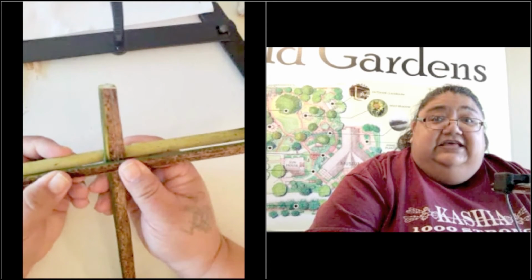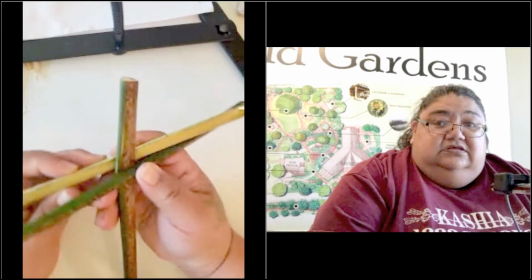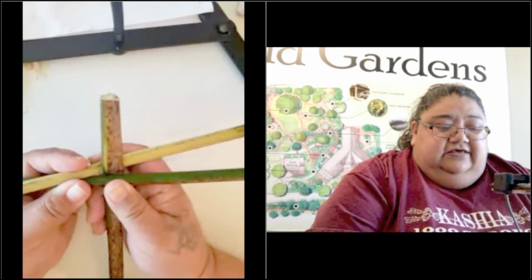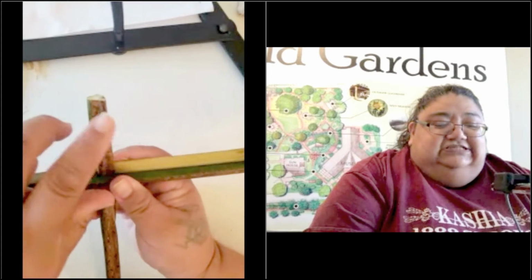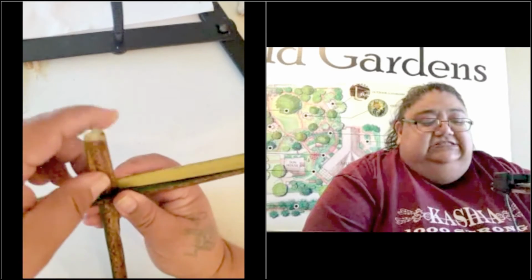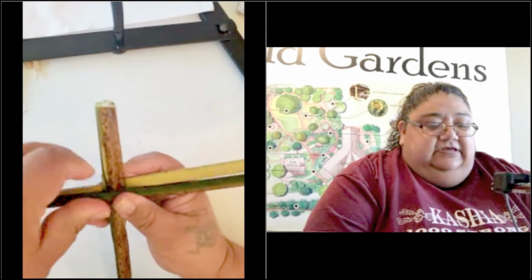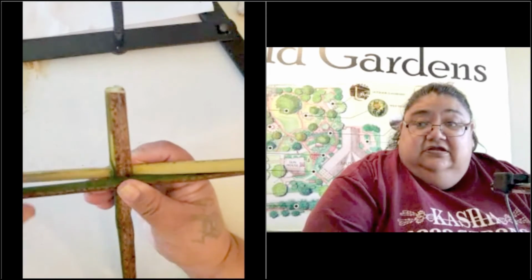Does everybody see how that's doing? Okay, so picture this as the beak of the bittern. This is its neck pointing up. And then we're gonna build the body down here.